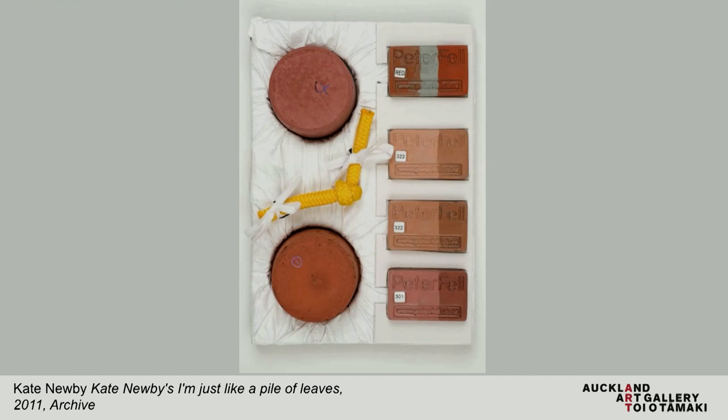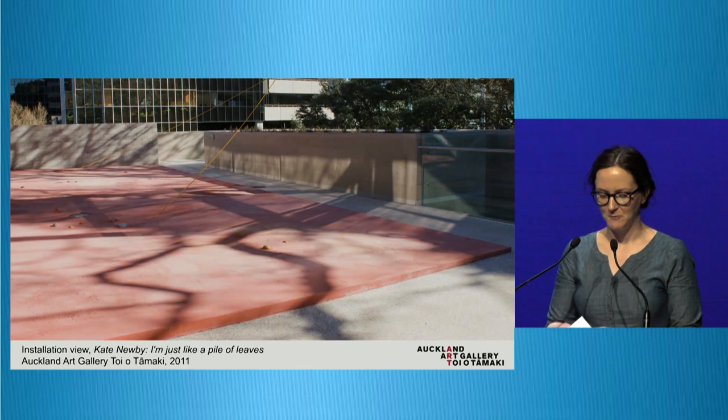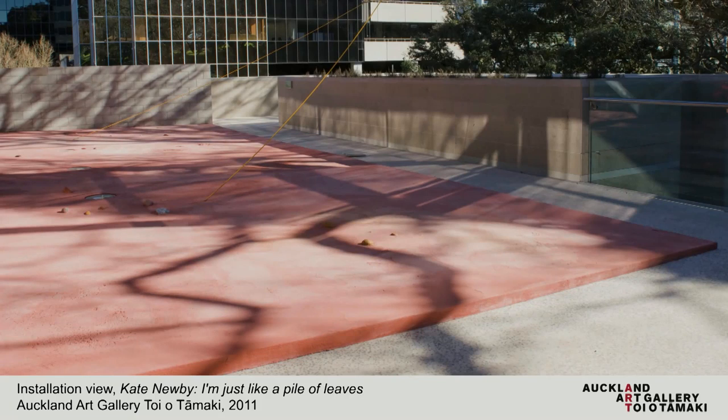Archives collections also relate to Auckland Art Gallery's exhibitions. So here's an archive of items related to Kate Newby's installation on our sculpture terrace when the gallery reopened in 2011. So here are some coloured concrete and rope samples that were used to identify the preferred materials for the finished artwork. And this is the finished artwork on our sculpture terrace.